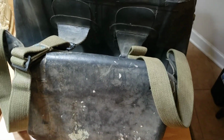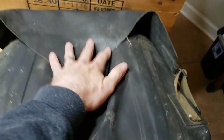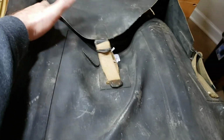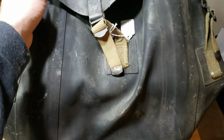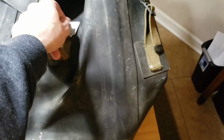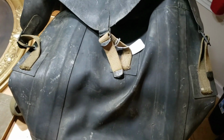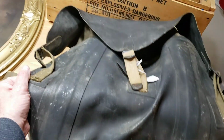Not the average item you see every day. But maybe one day I can have a better example with all the information still on it, you know, the date and all that kind of stuff. But it should date, I would say, probably around 1943, 1944. And again, I got it at an antique store. So I think I did pretty good on that. You know, I like random, unique, different items in my collection.